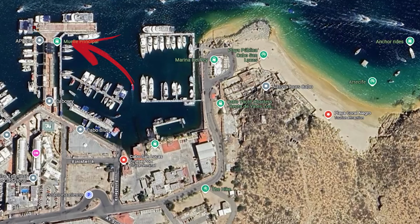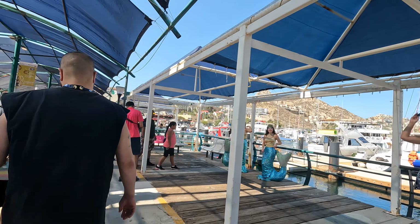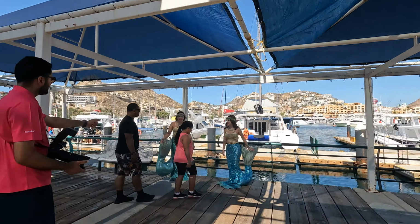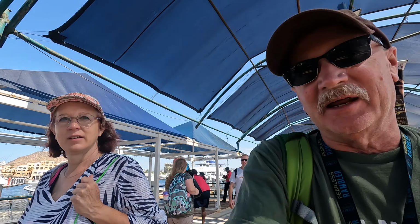Cabo. Hopefully with excitement, you'll be debarking that tender and heading down the dock to meet up with some photographers waiting to capture the moment of your arrival, or meet up with some lovely mermaids giving you a friendly smile. Terry, we made it. We made it. Made it to Cabo.